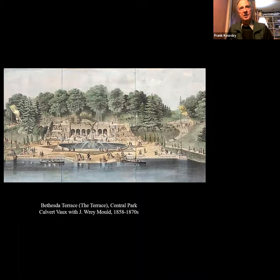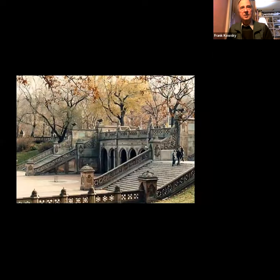And so to enhance this experience of congregating, being in nature, Mould adds all sorts of beautiful ornament. Now, this is the 19th century, and so this architecture needs to be decorated, needs to have the element of delight added to it. So here is the main element of what they call the Bethesda Terrace, these two great staircases that lead down from the upper level of the park down to the level of the lake.